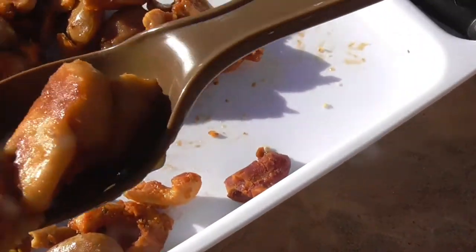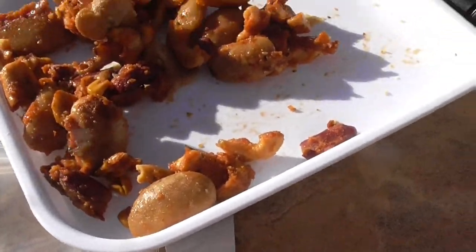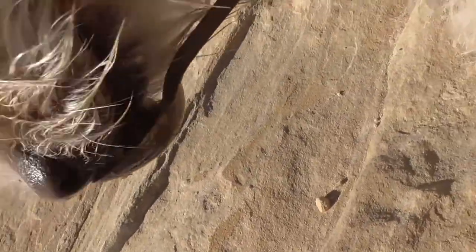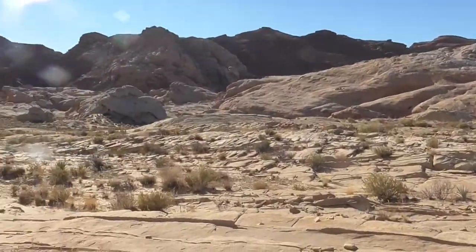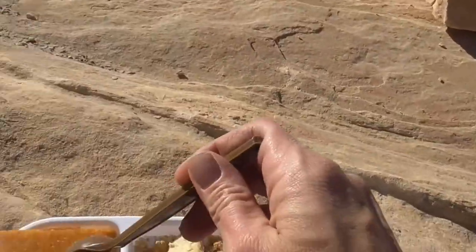Let me see. Look at them. Pasta noodle. Here's a bean. Oh, there's corn. Do you have a southern one? He approves. Look at that. We gotta try some of this.